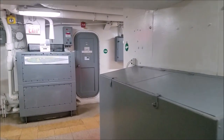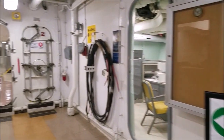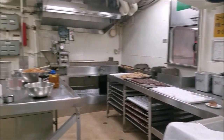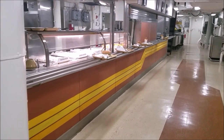It's like I'm in a first-person shooter game. If I was being chased by a zombie through here, I would be falling all over the place. Oh, there it is. Tasty treats. And we got the chow line here.